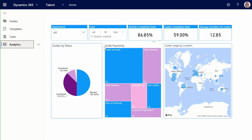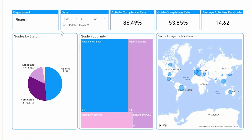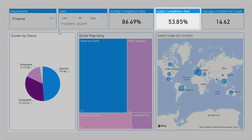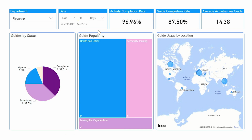Right out of the box, Dynamics 365 for Talent delivers insights using rich visualizations and reports that put your most important information at your fingertips. See key performance metrics in real time, like the number of onboarding guides sent, guide completion rate, and trending details. Drill down to gain more context and generate reports quickly.